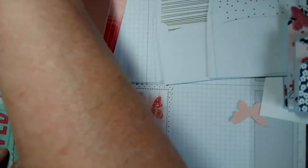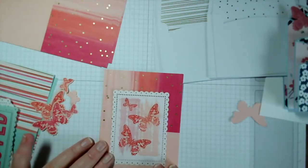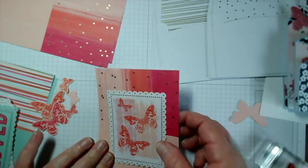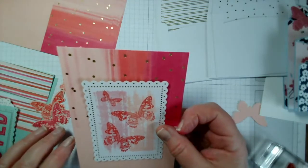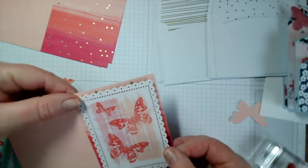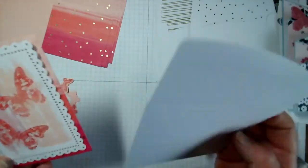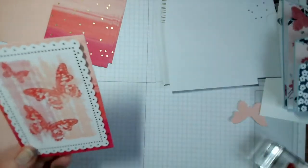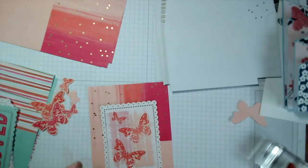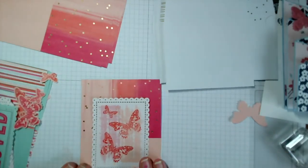Okay, so what I'm going to do is layer this up onto this piece and have my sentiment underneath. So I'm using this obviously as a full card. Okay. It does indeed, Christine. But I mean, even that on its own, just popped onto there and folded with a matching envelope that you could stamp your butterflies onto, would be really nice. But what I'm going to do is cut this down. I think on my fingernails already to fit this.